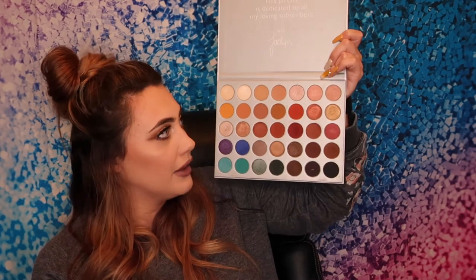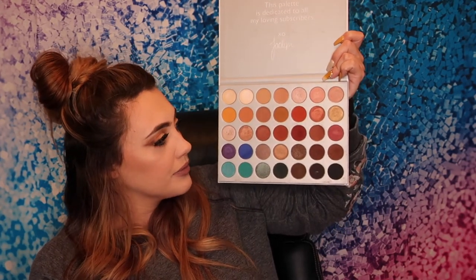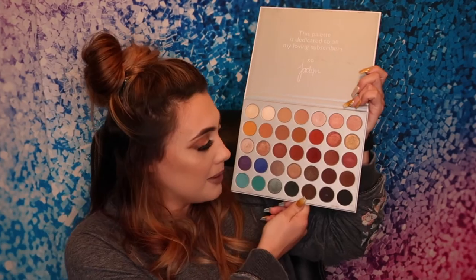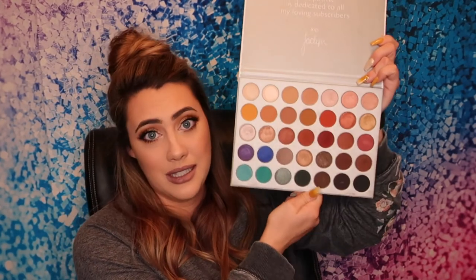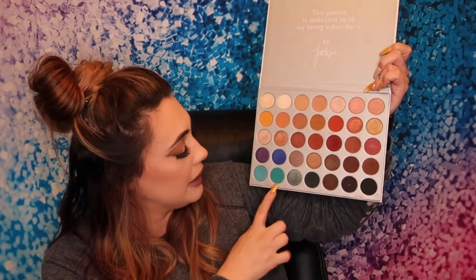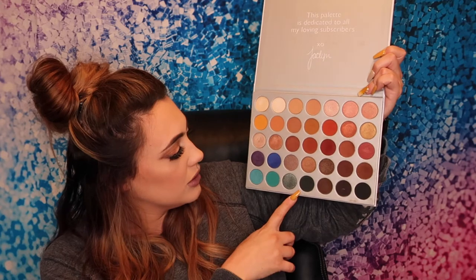But this palette for me, it's just, I can't even talk. I'm starstruck. Like, can I have your autograph? I highly recommend it to everybody. The colors in it are just so rich and pigmented and warm, and you can create so many smoky looks, cranberry, and then you got these random pops of like, this green in here.